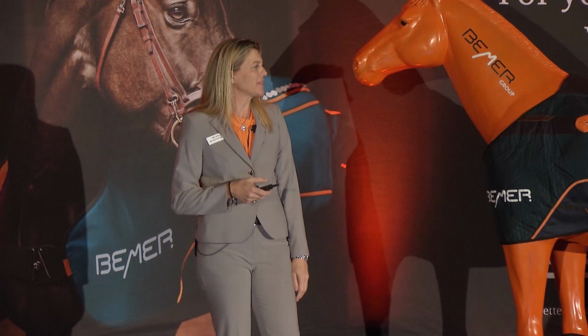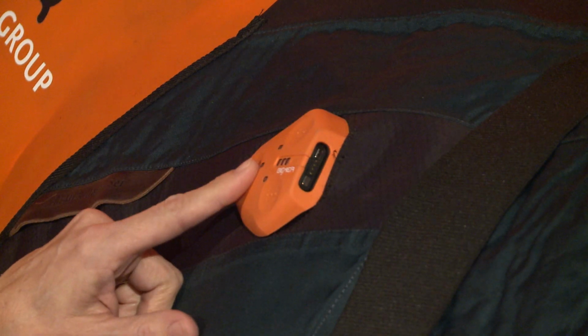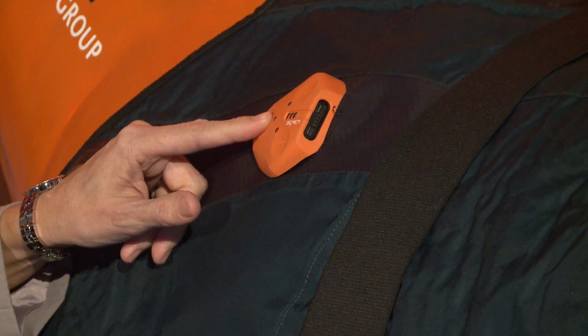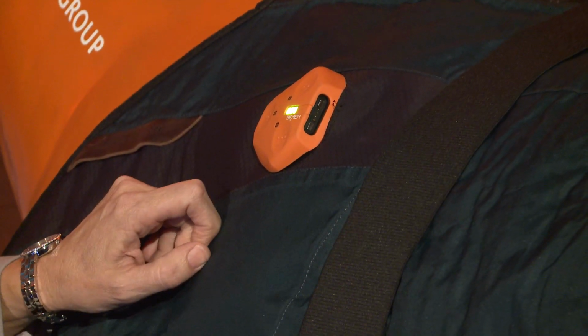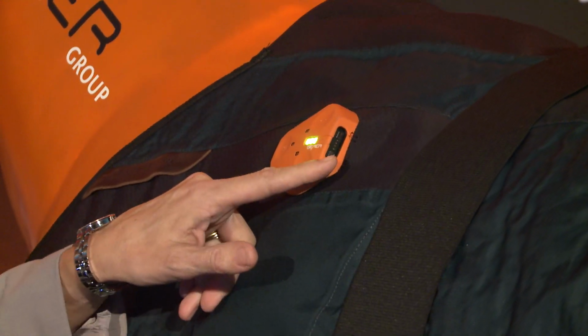I have more slides. I just want to start here. Quickly about the controller. So this is the brain. This is the most important part of the BEMER. You have 3 programs, 1, 2, and 3. You can push any of these 3 buttons, hold it 1.5 seconds. Did we time that? I think it was 2. So the 3 lights come on.